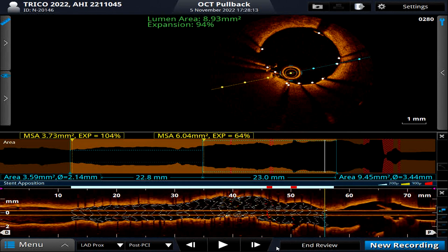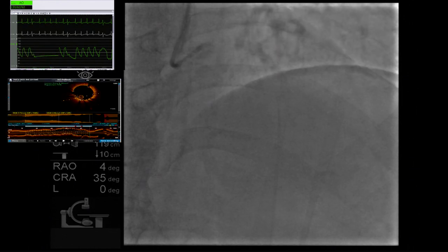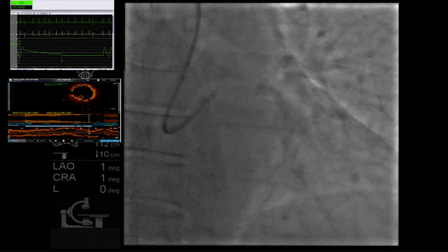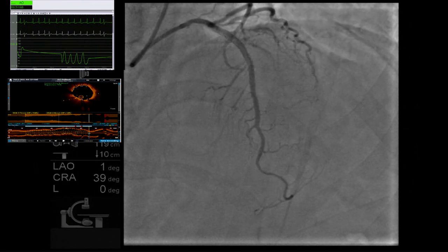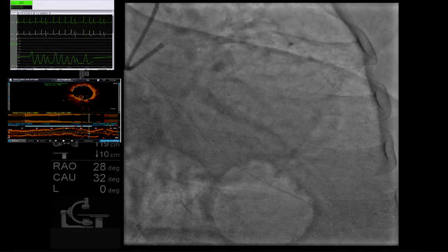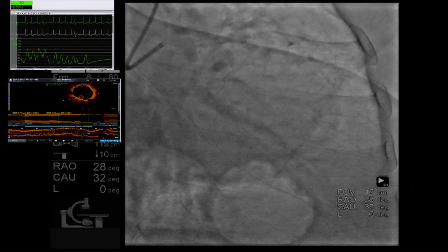Since we have been imaging, we are doing less post-wire angiograms. Yes, go ahead. Let's see. Okay, ready? Yes. Okay, AP cranial. And AP caudal. Okay. I think it looks fantastic.